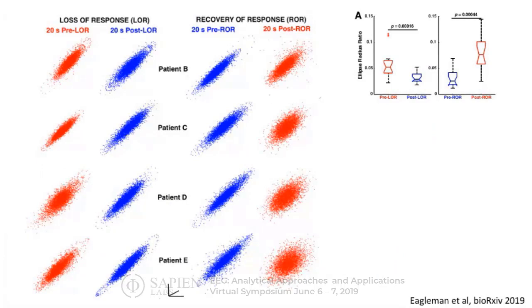this particular data set. But if we look across all the patients, again, you can see the flattening with loss of response, again not as evident as previously, but in the recovery, inflation of the attractors upon recovery from anesthesia. And our ellipse radius ratio measurement does indeed capture the differences at a population level. It's interesting that we've developed this measure to capture the differences, but unfortunately our measure doesn't inherently carry any meaning about the underlying activity. It's just an interesting trick that we found.